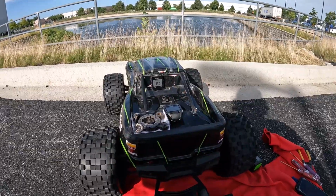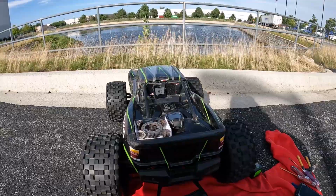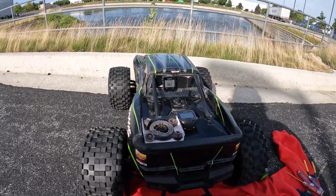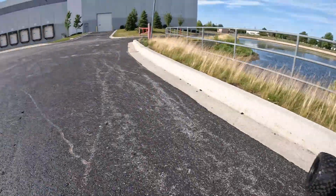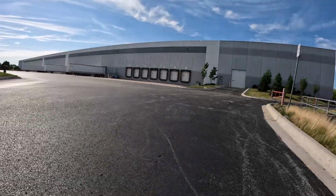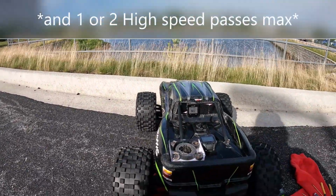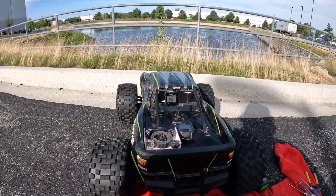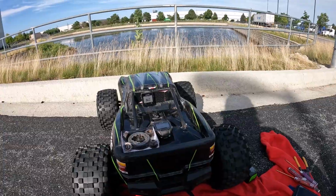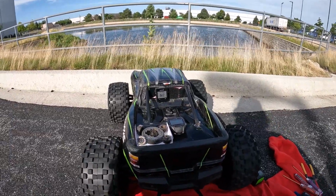Okay, so the purpose of this video was just an experiment, basically just to see how fast we could go with this truck. This wasn't really intended to be a gearing guide as what gearing you should be using. In my opinion, this type of gearing is only good for speed runs, and it's only good for big, huge, wide open areas that are paved or concrete. If you're doing your general off-roading, general bashing, running through fields, grass, stuff like that, none of this gearing, in my opinion, is really that great for it.